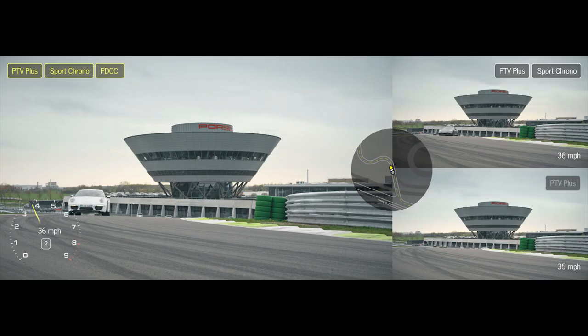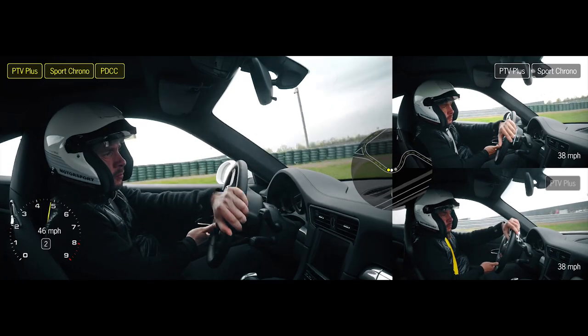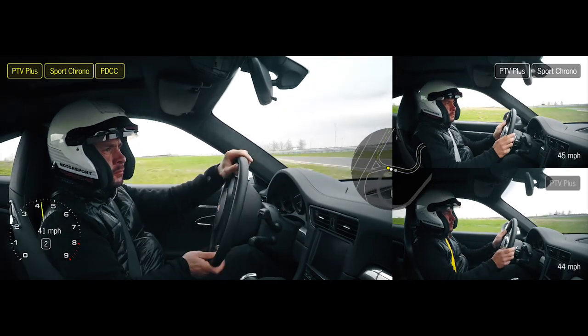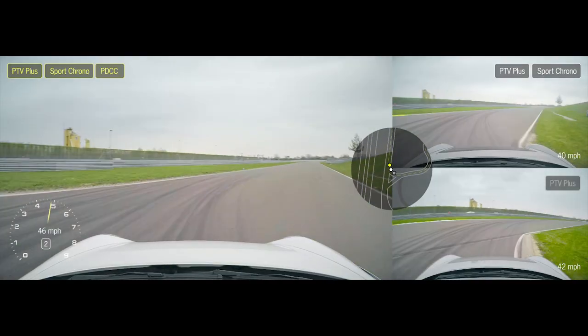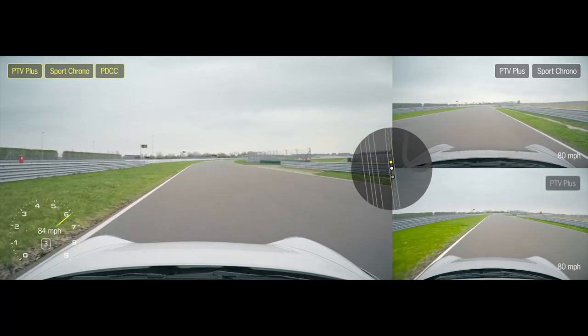PDCC, Porsche Dynamic Chassis Control, can be felt directly here on our corkscrew. During the load change from a left to a right-hand bend, the vehicle displays hardly any body roll, which is why there is no loss of traction either.